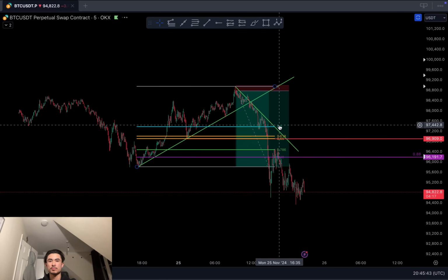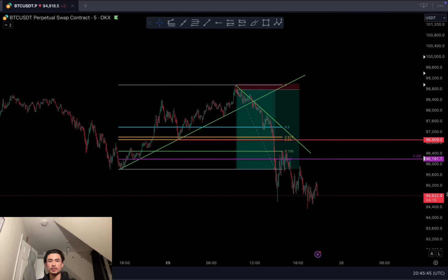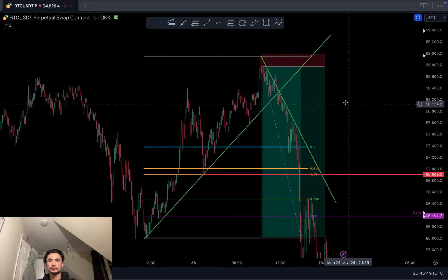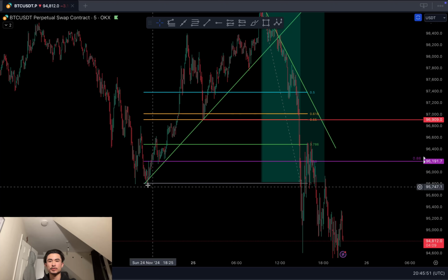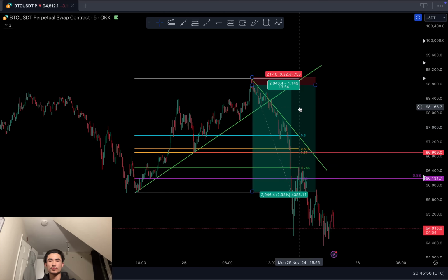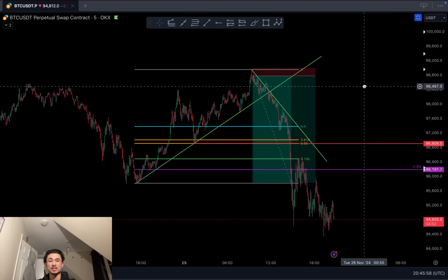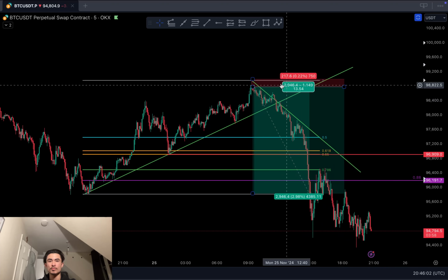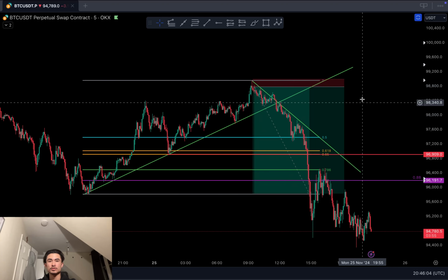As you can see, guys, a full TP would have got hit, 1 to 13. Targeting the low got smashed, 1 to 13. Look at that trade, guys. That's crazy stuff. If only, eh? If only.